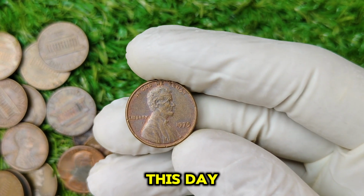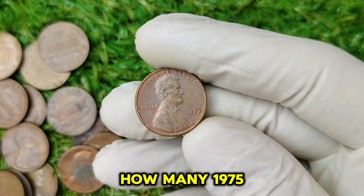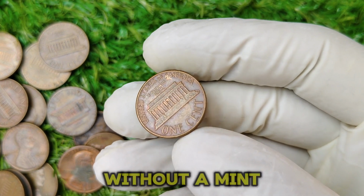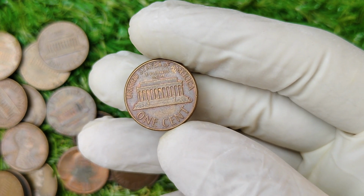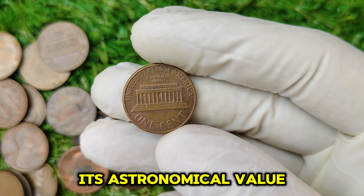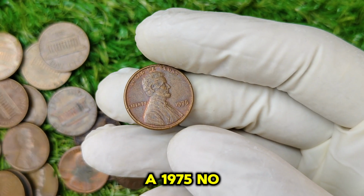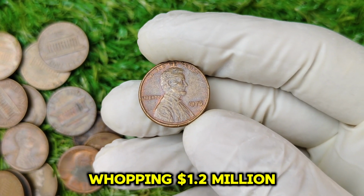To this day, it remains one of the biggest mysteries of U.S. coinage, just how many 1975 pennies were struck without a mint mark? And more importantly, where are they now? Now, let's talk about what really makes this coin shine, its astronomical value. Currently, a 1975 no-mint mark Lincoln penny is valued at a whopping $1.2 million.